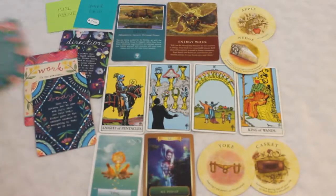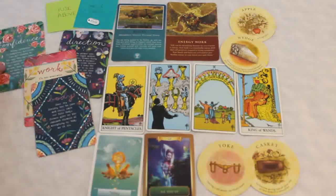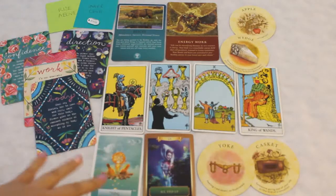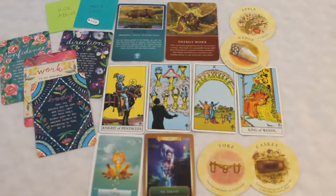But you're gonna get this confidence. This confidence is gonna be brought to you once you do the work, once you heal your inner child. So I think that's kind of what that's all tying about, which is just freaking awesome.